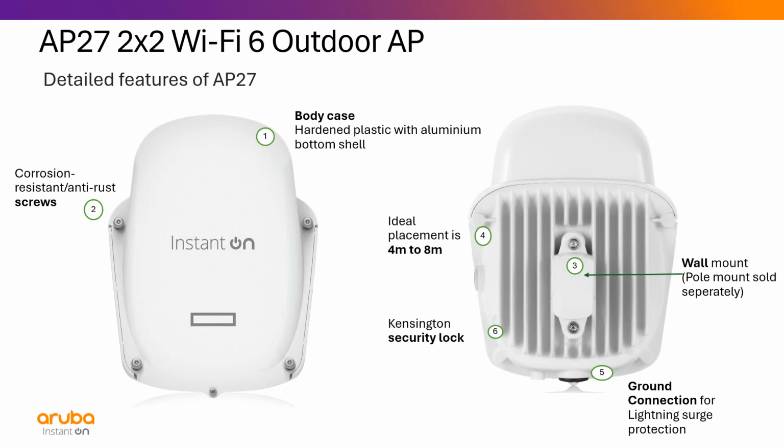Okay, so that's it for the wireless. I know that was a lot. I went through it very, very quickly. I'm going to move on now to the wired portfolio.